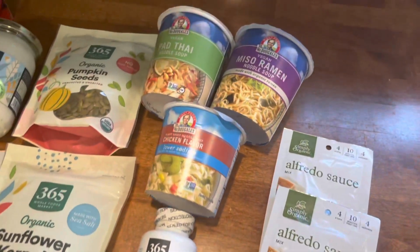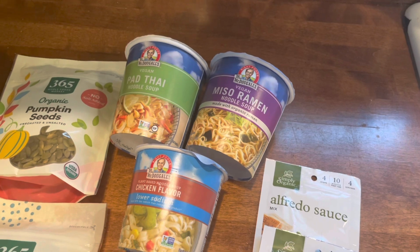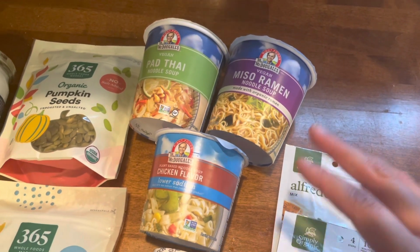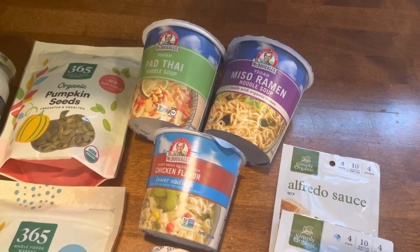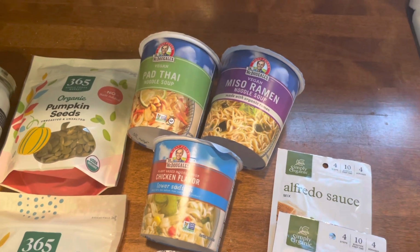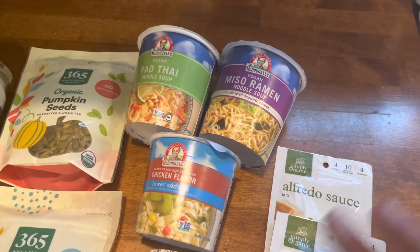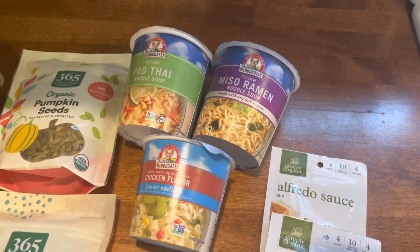Next up is going to be the Dr. McDougall's vegan soup mixes. If you follow the starch solution, and I know some of you do, he is phenomenal. He's just a great author. I believe he is considered a dietitian, but he does a lot on nutrition. He has several books. I encourage you to look into him, but he is pretty awesome.